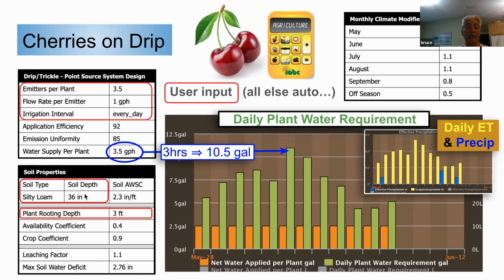Your soil type is important, so you're going to put your soil type in there. Here we have a silt loam. If your soil varies, and you know that for a fact, you could fill that in for every foot of soil, or every 6 inches of soil for that matter, to make your detailing that much more accurate. You just have to make sure that every different level you have adds up to the 3 feet in this case. If your math is wrong, it's not going to give you an answer. The availability coefficient and the crop coefficient are programmed into the software based on the crop you have. Leaching factor is on all drip irrigations. Leaching factor is to leach the salts out of the soil, so we want to put that factor into our equation to leach the salt out of our soils. And our maximum soil water deficit is at 2.7 inches.